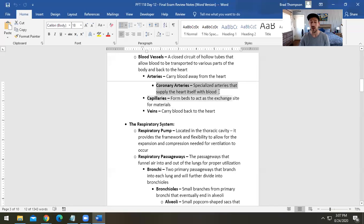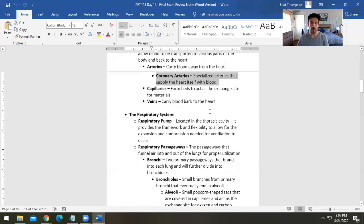You've also got your coronary arteries, which are kind of cool. These are specialized arteries that are supplying the heart itself with blood, because at the end of the day, your heart is still a tissue and it still needs to get its own delivery of nutrients. And so your coronary arteries are allowing that to happen. So that's your cardiovascular system in a nutshell.